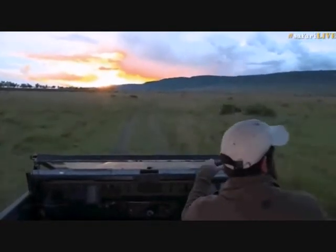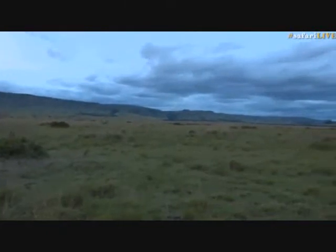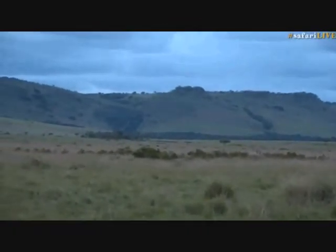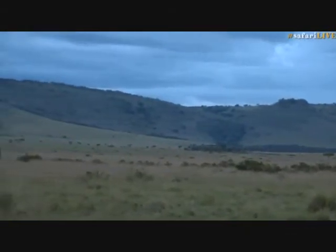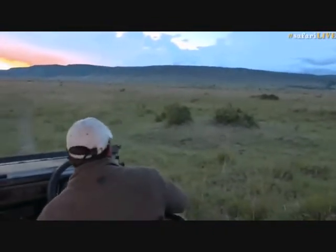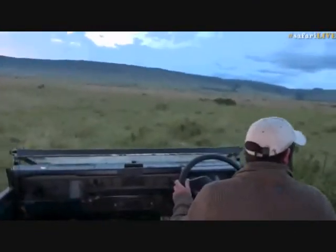I'm just trying to stay on the road for as long as possible. Just try and work out what they're doing and where they've gone, and rather try and take a big loop ahead of them rather than following behind them through this long grass. They've disappeared, at least from my field of view. So in we go. Whoa.